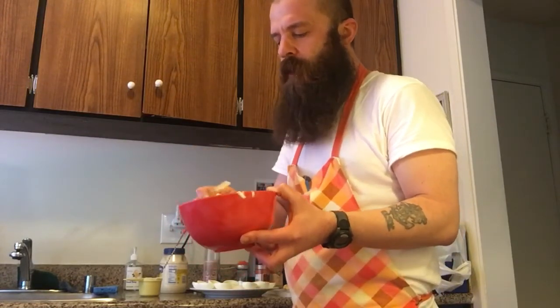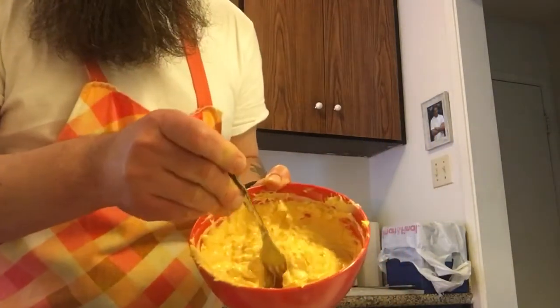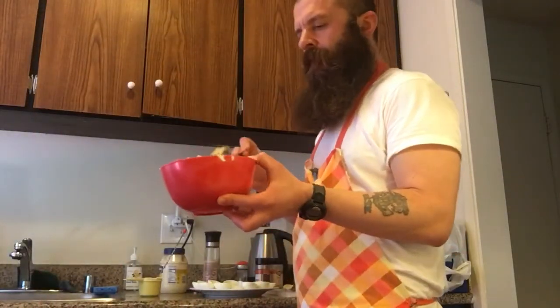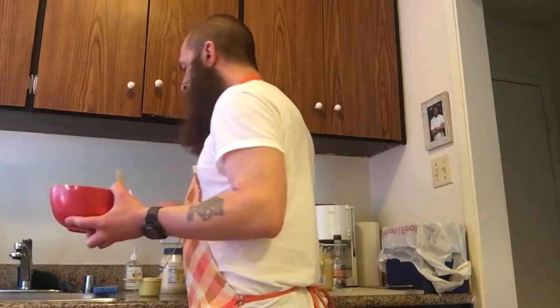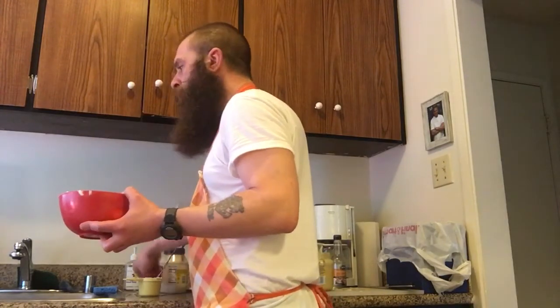Though by this time, what we do have is a mixture that is still thick, but see how runny it is? You don't necessarily want it to be like that. All right. However, it'll firm up, I imagine, in the freezer, or in the fridge.